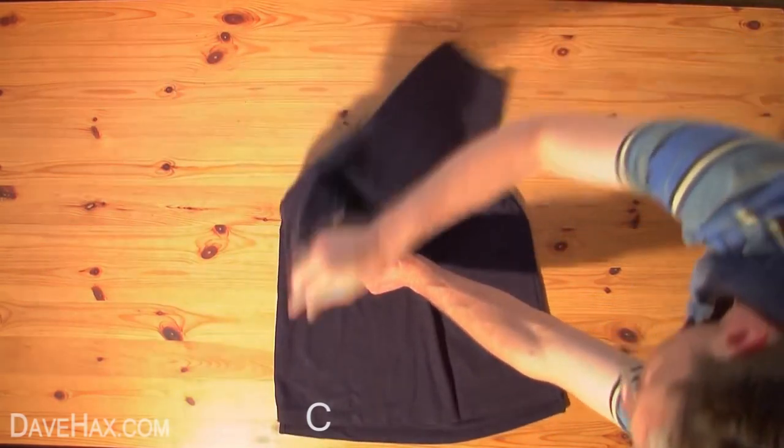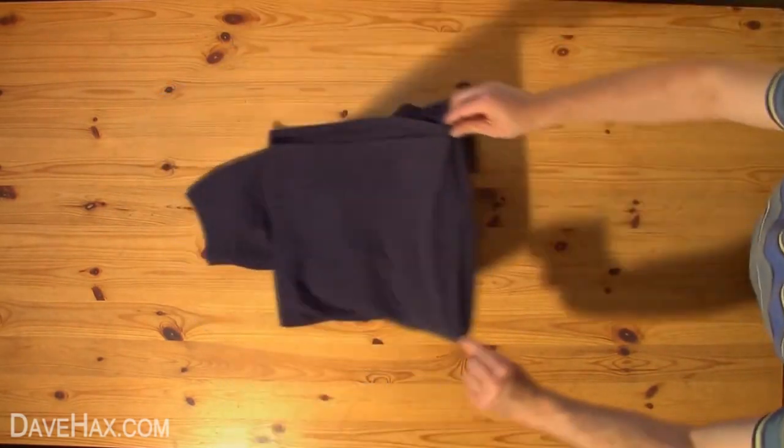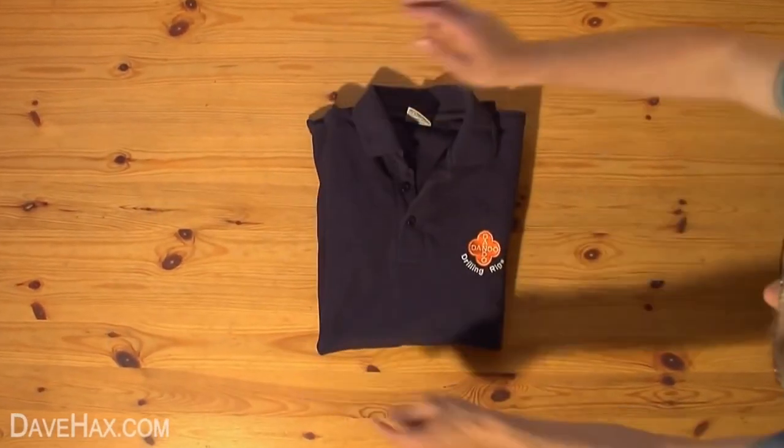Then cross your right hand over to pick up point C. Next, quickly unfold your arms. And finally, use the table to fold the shirt back on itself.